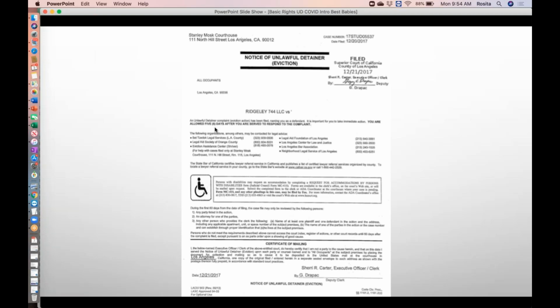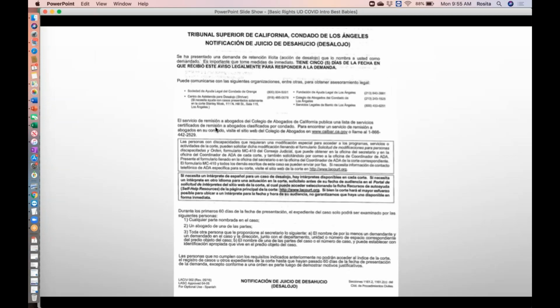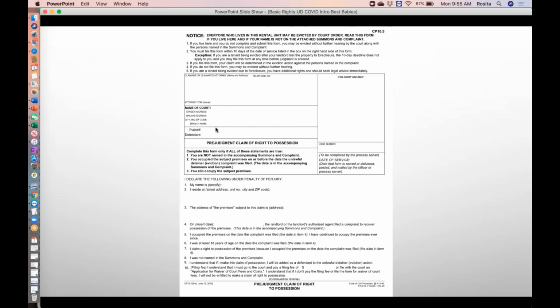You could also see something that looks like this on top of an eviction packet. It's called a prejudgment claim of right to possession. It's a message to any tenant whose name is not listed right here under defendant. If you want to defend this action, file this as well. And sometimes they put it on top.